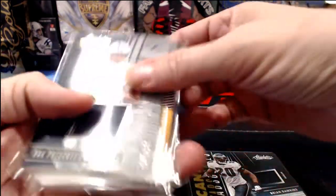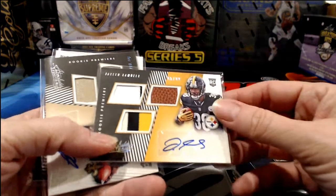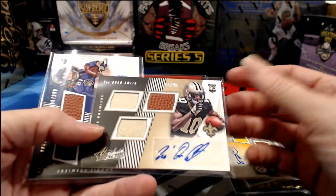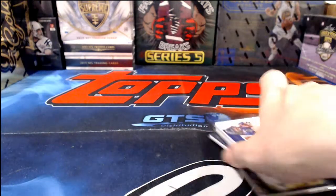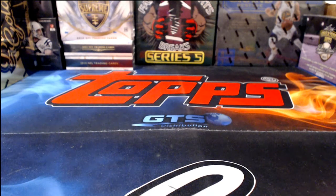Brian Dawkins to 199. The boys with the Dak Prescott relic to 199. Jalen Samuels and the Steelers. I had almost forgotten we pulled him. To 99. Traquan Smith for the Saints. And Hayden Hurst for the Ravens. So that is our break for tonight.